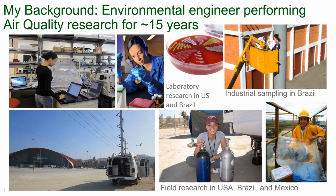So first, a little bit about my background. I'm an environmental engineer, even though I'm in a mechanical engineering department. I've been doing air pollution-related research for about 15 years now, since my undergraduate years. So I've been exposed to many different flavors of air pollution, from doing very well-controlled laboratory studies, like using a chamber and known amounts of different pollutants, and going out into the field, going out into the real world and trying to understand what's really going on there. These are two very different facets of air pollution research, and they're both needed.